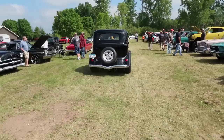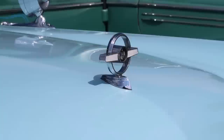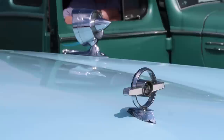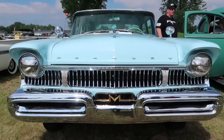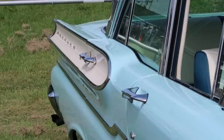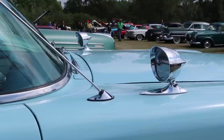Mercury Monterey. Look at the M for Mercury. I love how they incorporated that into the bumper and the grille. They did it with the rear view mirrors too, or the side mirrors, I guess you'd say.